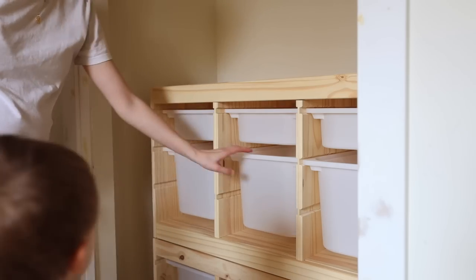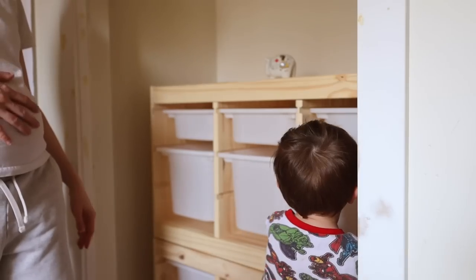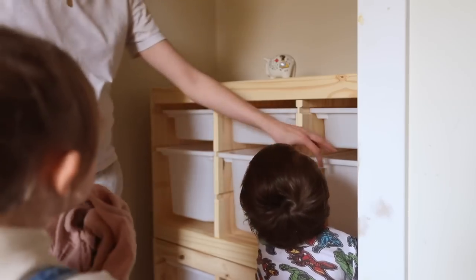Do you want this one, or this one? This one, but this column? Where do you put the shirties again? Shirts go in here. Oh, thanks.